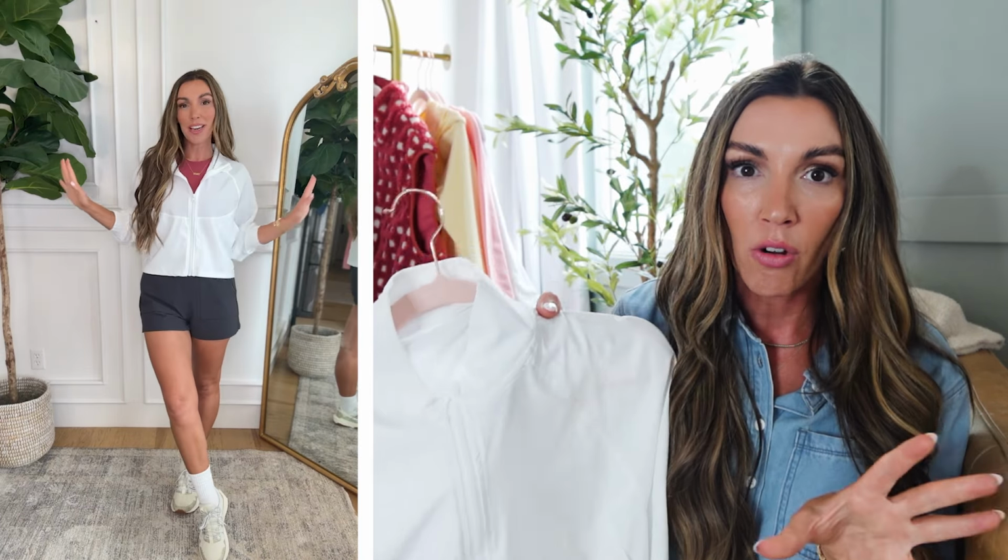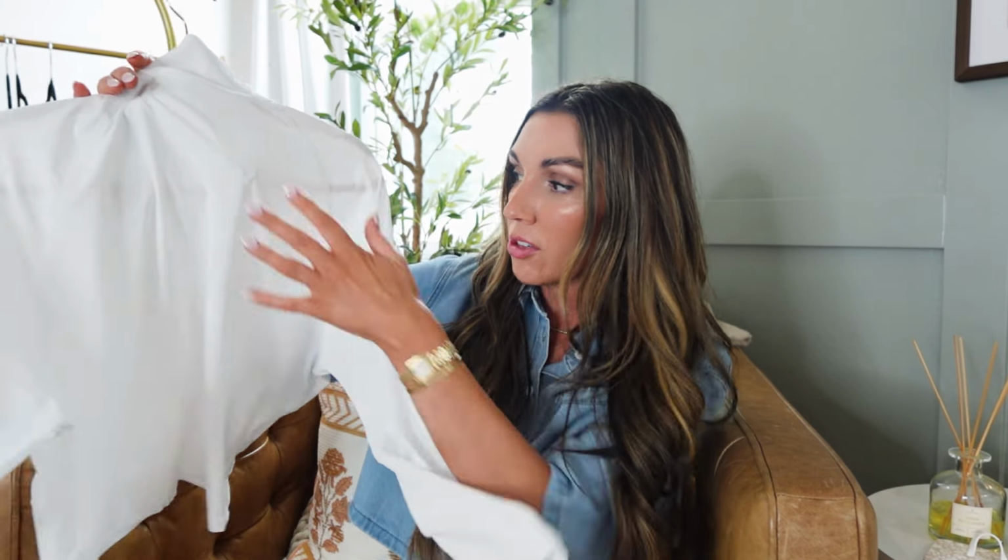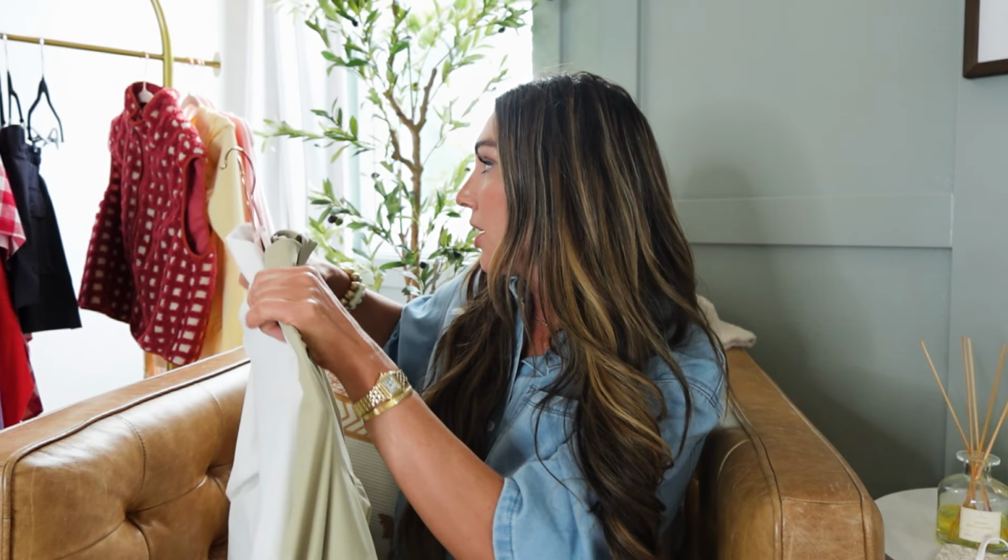Here I styled it for hiking, but for sports mom life, the white one I wear pretty much every morning I go on a walk with my son, because again, it's like 6 a.m. It's a little bit chilly, but also it's SPF coverage, which is key. It always covers my back, as well as the front. And it has pockets, which we all need, all the pockets.